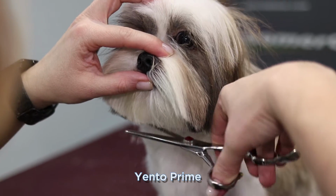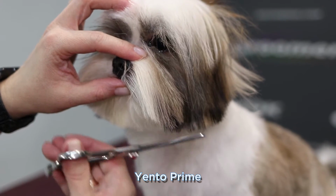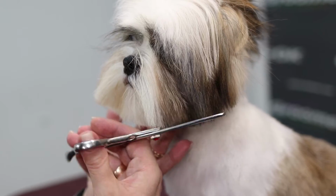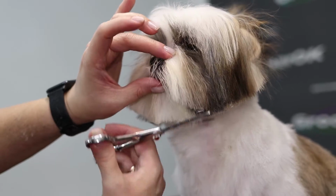Sometimes the dog doesn't like the sound of straight scissors. I'm changing to thinning scissors. They sound soft, and the dog can even fall asleep to the sound of thinning scissors.